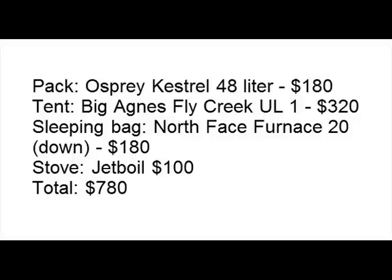Say, for example, somebody goes into an REI store and they need to buy all of their AT stuff right now. They easily could end up spending $780 for a pack, tent, sleeping bag, and stove in September 2015. The prices are from the REI website. I should emphasize I like shopping at REI, and I'm not saying these are bad products. Many AT hikers have used these items. Also, their prices are not outrageous.